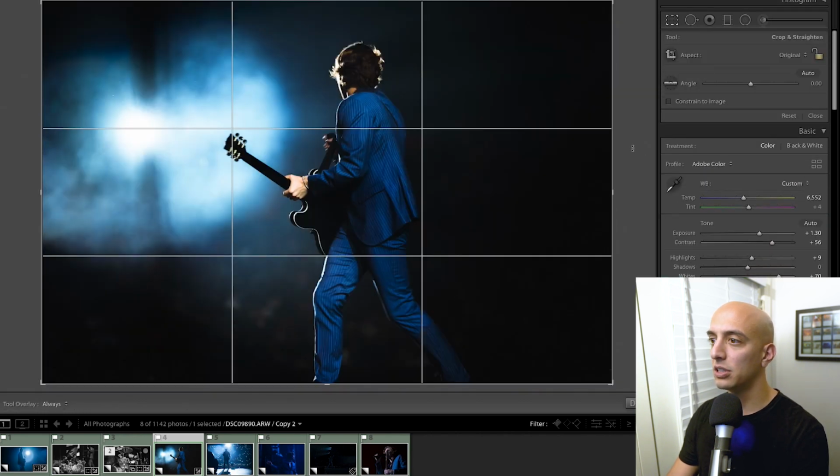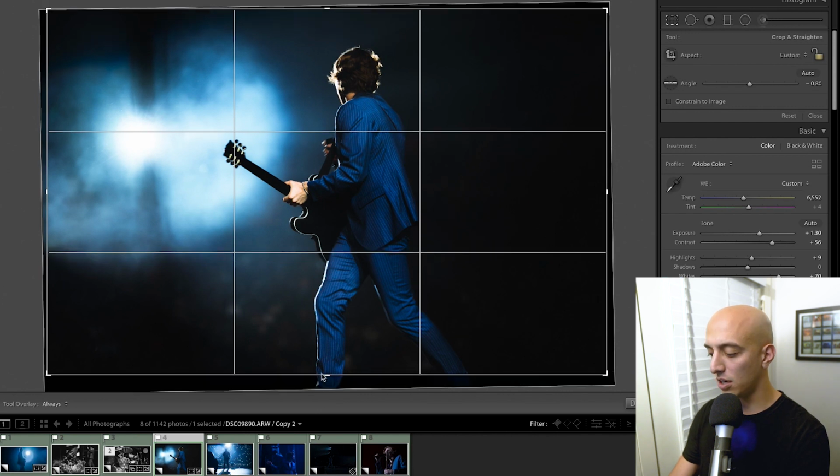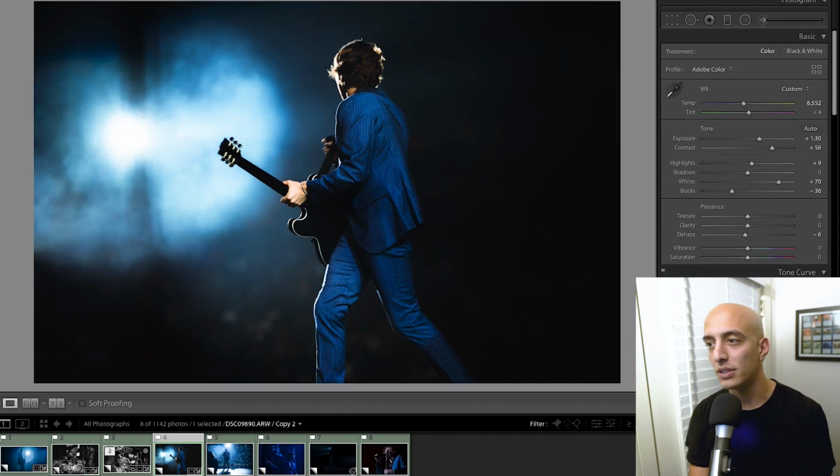I'm going to spin it a tiny bit, and usually I wouldn't cut off feet, but dude, sometimes it just works. The rules, they're there to suggest things, and you got to know when to break them. We broke them right here. We're breaking a lot of rules, but I like how this looks, so we're going to go with it.